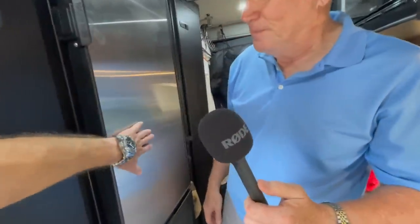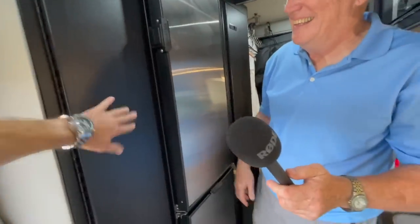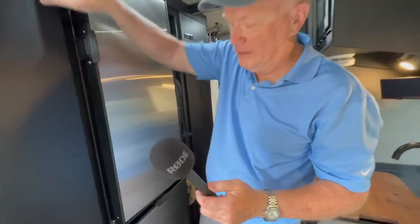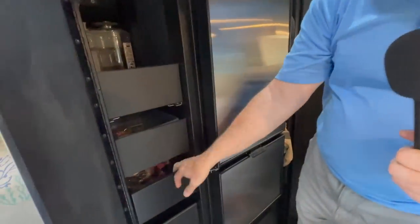And I just love this stainless look too, right? This is your pantry, I assume? Yep. Maybe demonstrate, look at how much storage is in there, ladies and gentlemen. Holy cow. So your system's here.